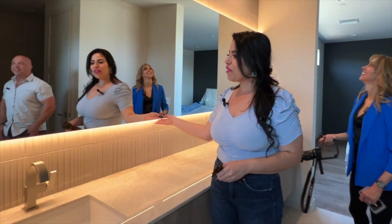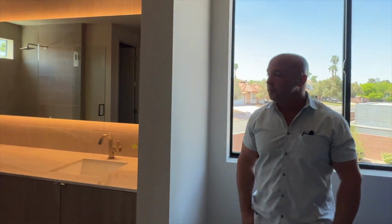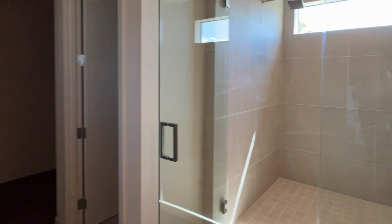Then you have these floating mirrors again with the lighting behind it. So really cool features that we have. And just for this being the junior suite, just look at this closet space. I love the flooring too.